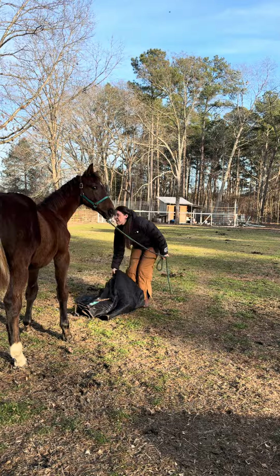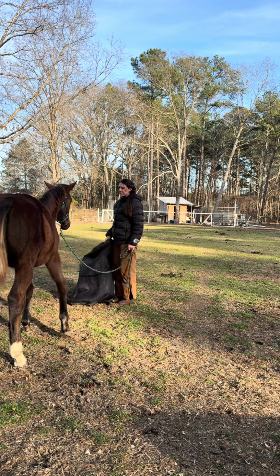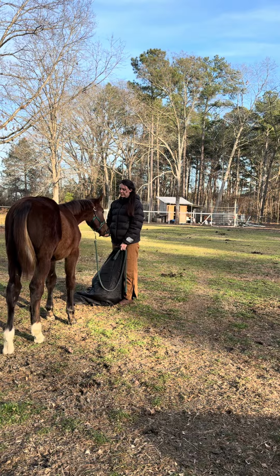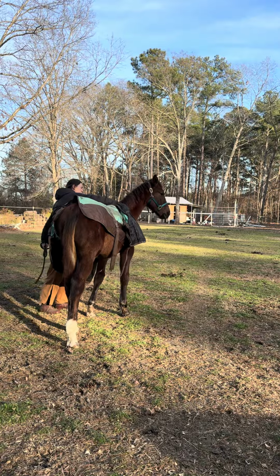And now that the session's about over, I'm just gonna throw his blanket back on because that's what he doesn't like, and he's getting a lot more confident about it. As you can see, he approaches the scary stimulus. He knows he gets a little cookie if he does that. And I've been less careful about it now.